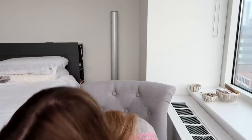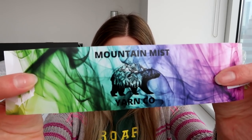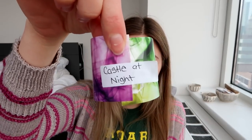Okay, one more project. And again, I haven't worked on this, but I do have this going as a WIP. Oh, you know what? I just realized I don't think I showed the label for the sock yarn. So sorry, let me come back to this. The sock yarn I'm using is Mountain Mist yarn, and this was the Castle at Night colorway. All my projects are linked down below, so I do try to have all the details there.